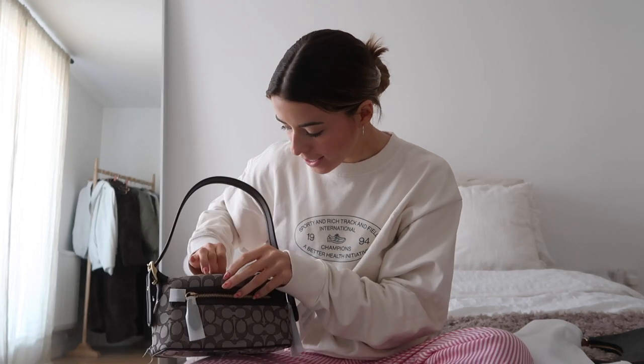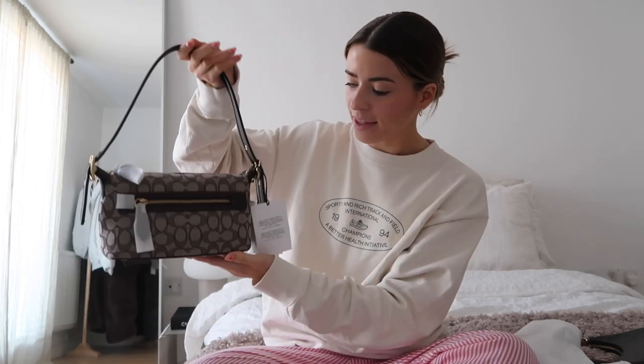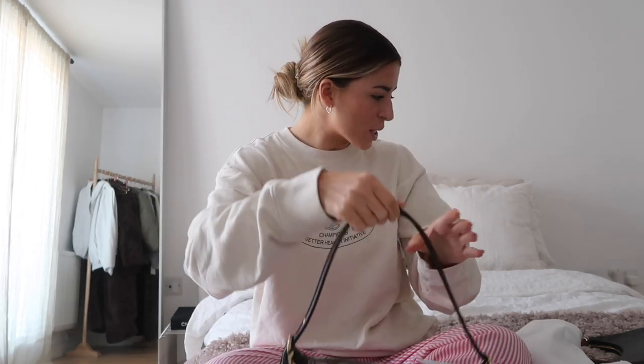But I will link it below for anyone who is interested in looking for a bag like this. It does definitely give that vintage look. Obviously, it's a lot cheaper than some of the other designer brands. It's not cheap, but it's not the most expensive. And yeah, I'm very excited to use it. Might even film some content with it today. But yeah, that is my new little bag. Very excited.